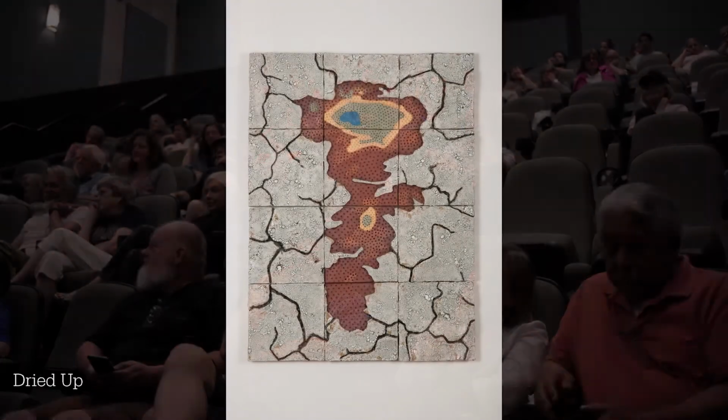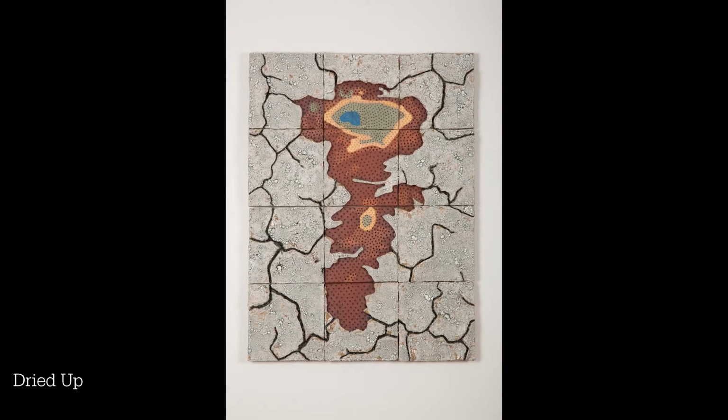This piece was the first of a series titled Dried Up on the Ogallala Aquifer. It is essentially a mapping of the Ogallala Aquifer. I used cartographic color, blue, green, yellow, orange, red, and maroon to map the amount of water in the aquifer.